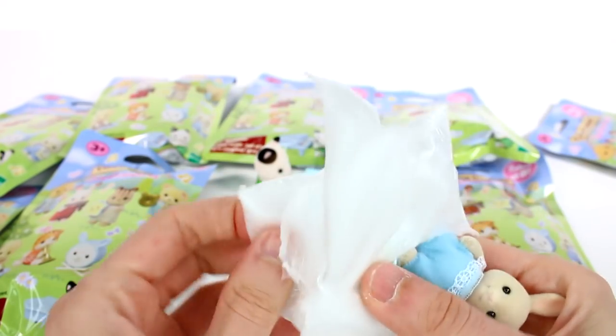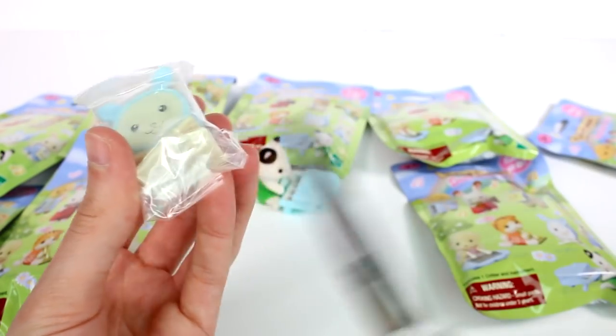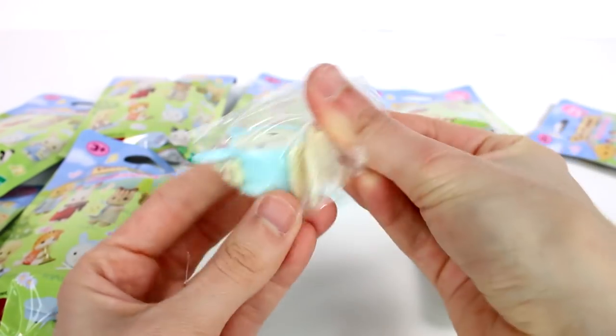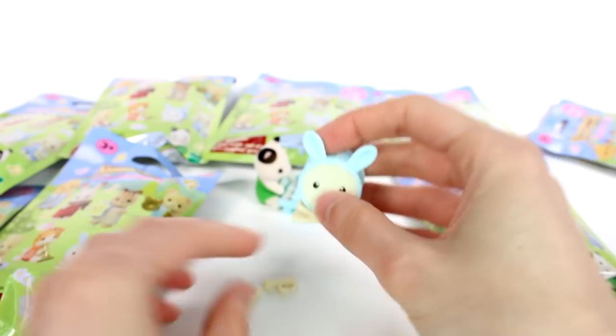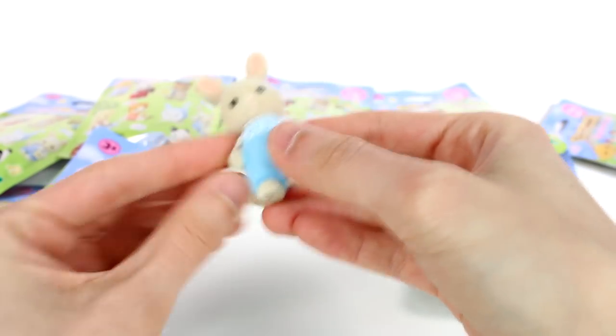So this is Henry Sweet Pea Rabbit, and he has his drum. Oh my gosh, this little rabbit is the cutest. I love the little brown color, hold on. Let's get his drum out. There we go. So here is his drum. It's also a rabbit. And then he has his little mallets here. But here he is. He's so cute.